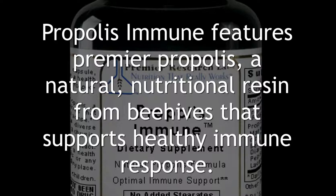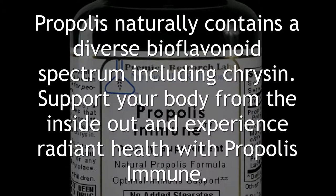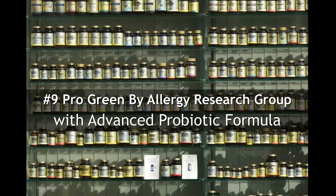Propolis and the ultra pollen are used together, and that really gives awesome benefits. Again, they're natural, including bioflavonoids and chrysin, which really slow down the upregulation of the stress response, and it's a really great supplement. The next one, number 9, is Pro Greens by Allergy Research Group.